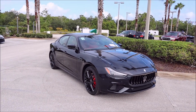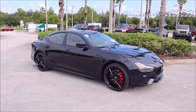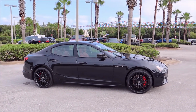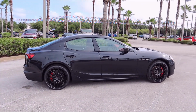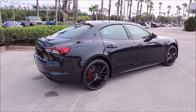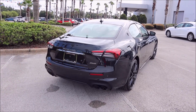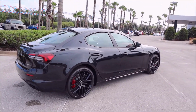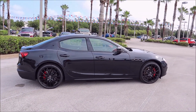All right, guys, so what is the Modena trim level for this year? We just talked about the GT trim level, which is the entry level for the USA market. In the European market, it is actually the hybrid model that gets the GT badge, but here in the States we do not get the hybrid models, so we get the base model GT trim. You can option it with all the things like we saw with that Levante. Then you get the Modena trim, which really replaces the S models.